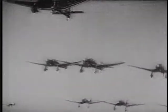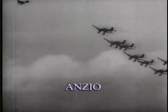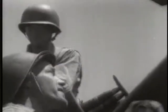The Stuka squadron's next major operational theatres were Greece, Yugoslavia, and Sicily, areas of great strategical importance. Later, Stukas played an important role at Anzio, attacking Allied naval forces, a task that, as we've seen earlier, they were particularly suited for.